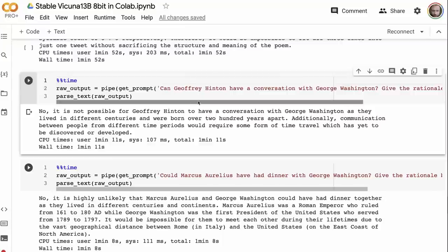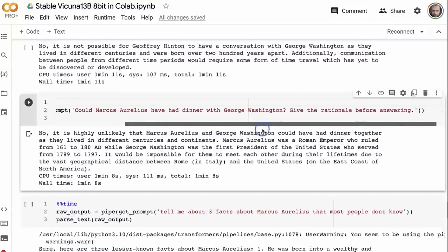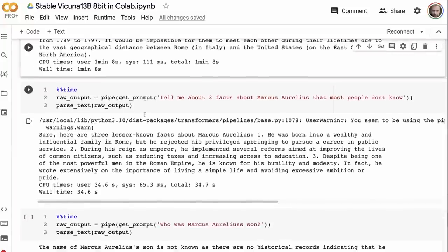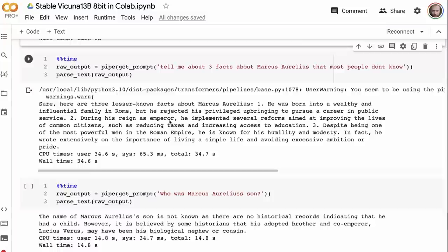Anyway, that one, again, this may have been in the training set. So I asked it about Marcus Aurelius and George Washington. Again, it gave a very good, coherent answer explaining that these two people lived in different times, and did a very good job with that, actually. So then I started to ask it a few questions about Marcus Aurelius to just test it for facts. And it does pretty well with this. If we ask it, tell me 3 facts about Marcus Aurelius that most people don't know, it's able to come up with 3 lesser known facts.